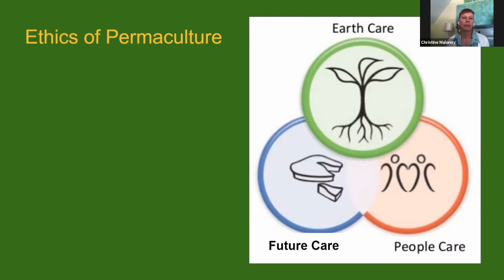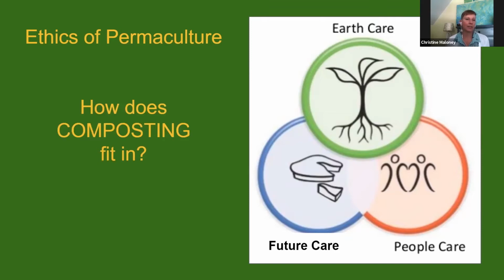So when we think about composting, then that's the whole point of our workshop today, is how does composting fit into permaculture and how can we implement this in our lives in a balanced way? So when we think about composting in relation to earth care, that seems pretty simple, pretty straightforward. We are taking a resource, a waste resource, whether it's the scraps from your dinner table or the lawn clippings from your yard or the leaves that have fallen around your house or whatever waste products that you would normally put into your garbage that would then end up in a landfill.